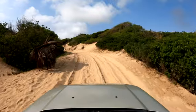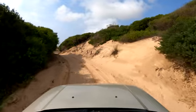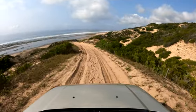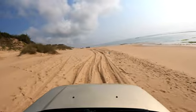With spring tides coming in and the weather improving, it was a perfect day to spend at the beach. Driving on the beach in Mozambique is illegal, except for a few small designated areas, like this one on the Paindane Point.